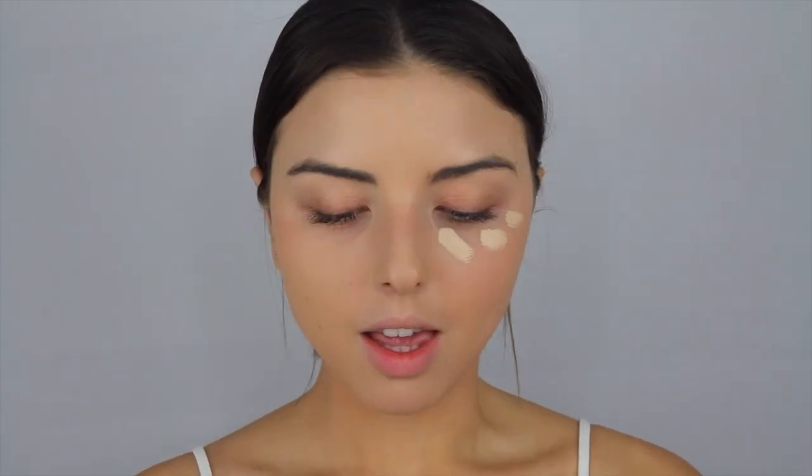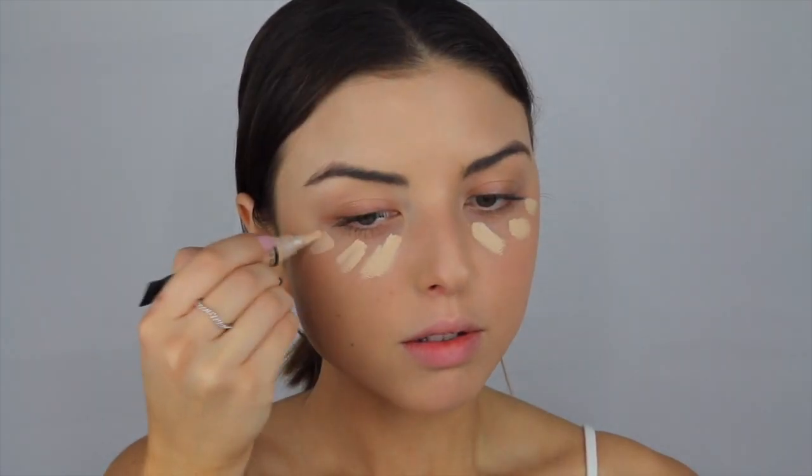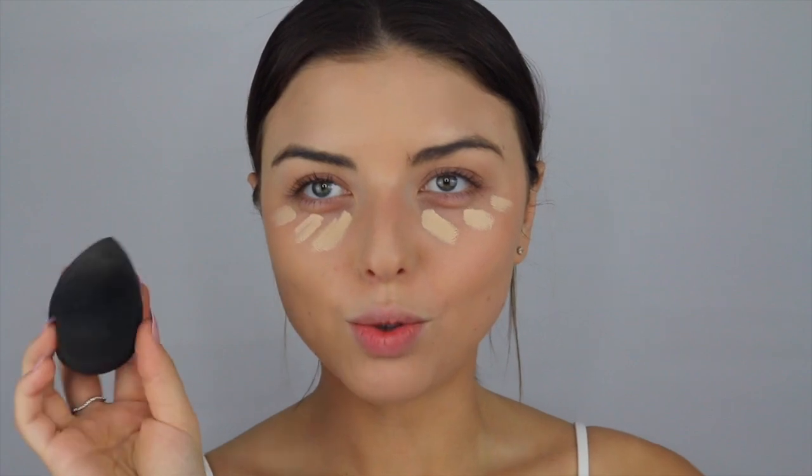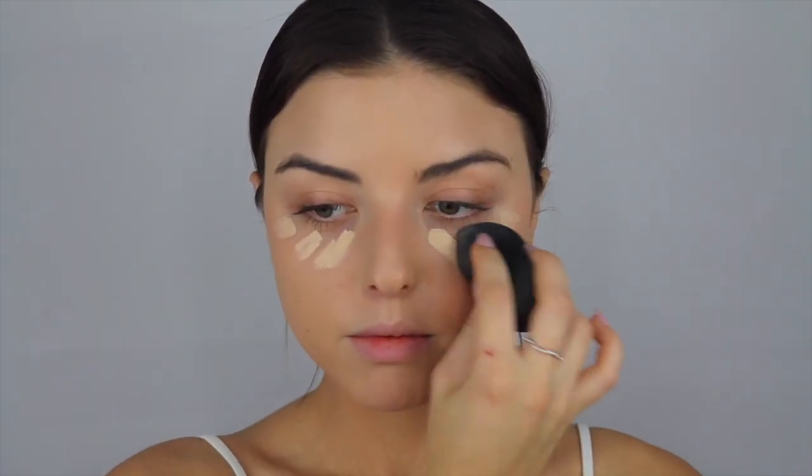I'm gonna go in with the shade Light Sand, and the shade that I have is Cool Nude. I'm trying to apply the same amount of product under each eye just to compare the coverage. I'm going to use this Huda Beauty sponge to blend out the under eye concealer.